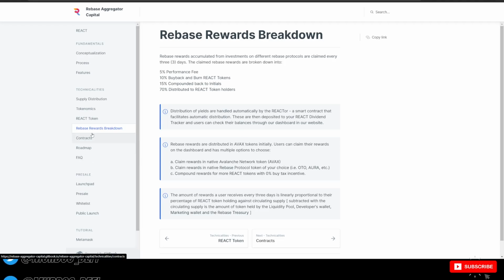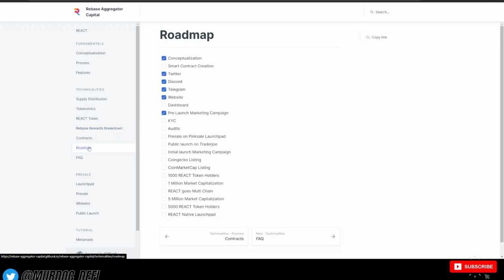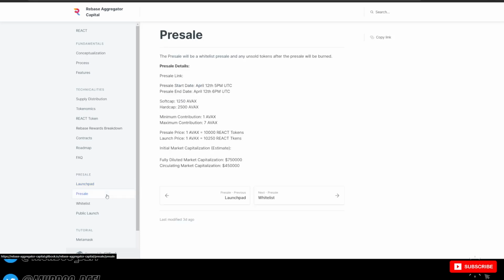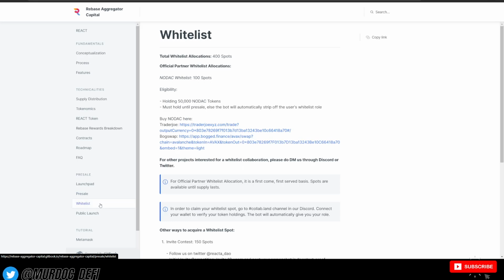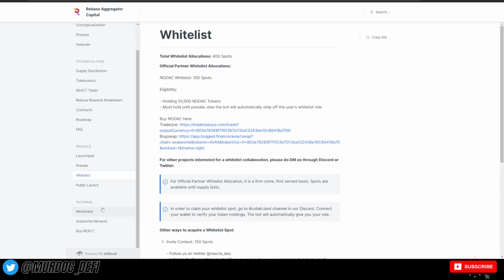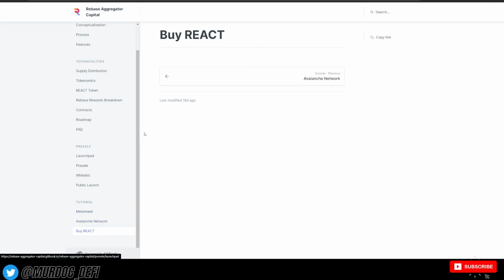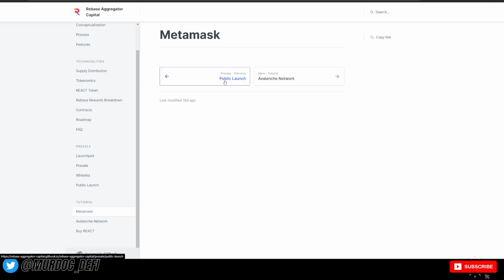They have some more information as it pertains to their contracts, their roadmap, their launchpad. Here is what they did with Pink Sale. Here's some more information as it pertains to their pre-sale if you want to be able to check that out. Their whitelist, bunch of good stuff. Well, I guess they don't have that filled out. But you typically would see the MetaMask RPCs here.